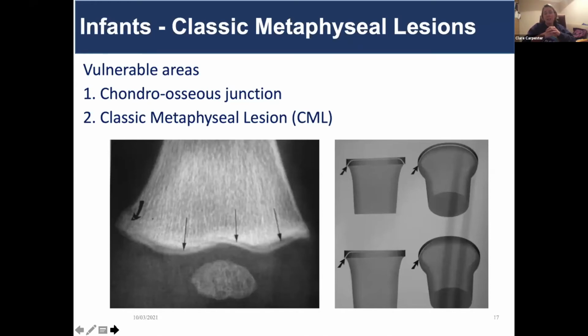And these classical metaphyseal lesions are pathognomonic. They are specific for non-accidental injury. We do see them in a number of other conditions, but this needs to initiate your child protection protocol without question. When they looked in the literature at why these occurred in confirmed perpetrators of abuse, these injuries are caused by parents, usually parents or step-parents, holding on to the limbs and forcing them into positions, bending the knees up, grabbing the ankles, okay?